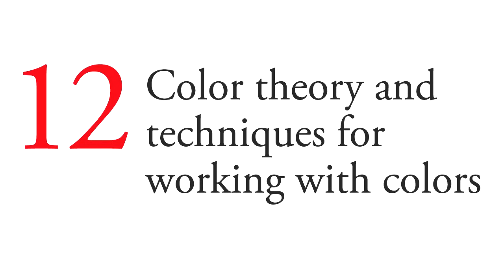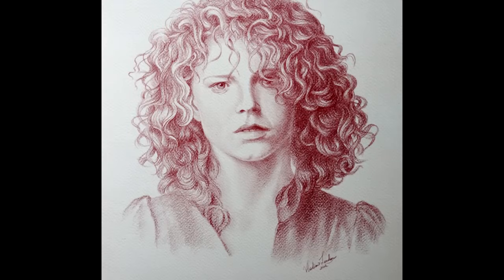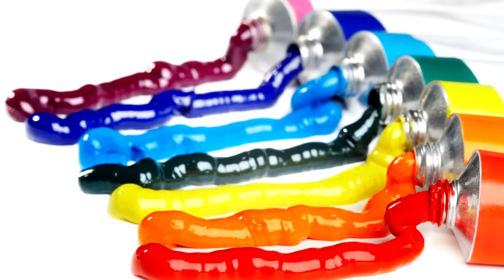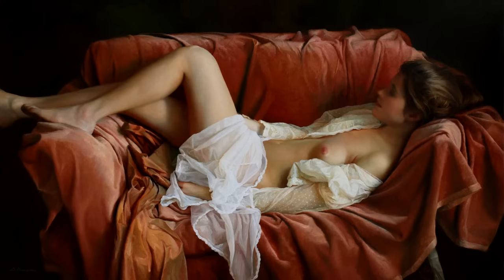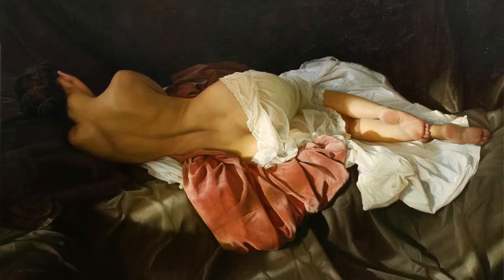Number 12. Color theory and techniques for working with colors. In this presentation, I concentrate primarily on drawing skills. Working in color, however, is an essential part of your art education. Color theory and the skillful use of colors is necessary in multicolored works. Many great artists will say that a well-painted artwork is well drawn. Some put it in other words, I draw with colors.